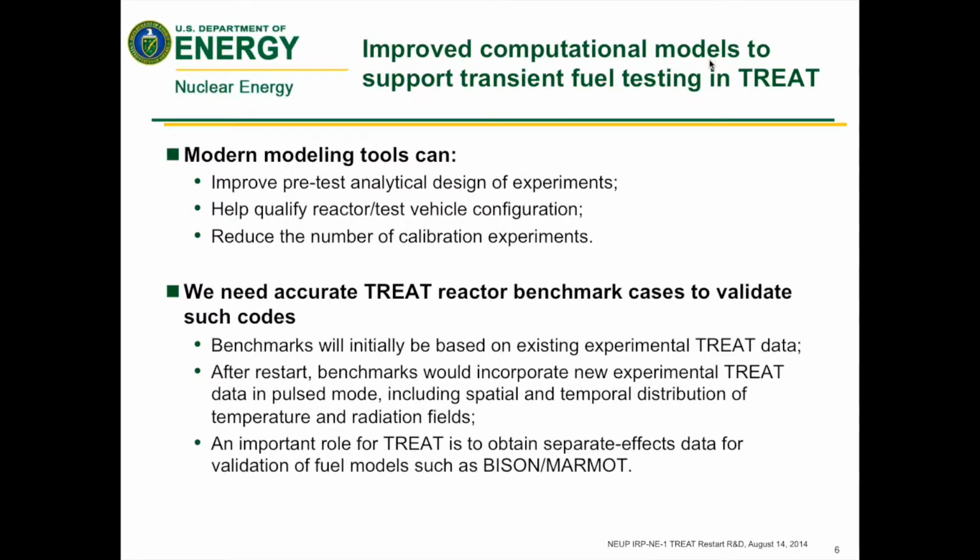So accurate modeling of the test and its environment can really improve the quality of the test. In the past, each new test required a number of calibration runs, and these calibration runs served to fill in the gaps where modeling was unavailable or unreliable. Modern modeling tools can improve the pre-test design of experiments. They can help qualify reactor test vehicle configuration, and they reduce the number of calibration experiments needed. We need accurate TREAT reactor benchmark cases to validate such codes.